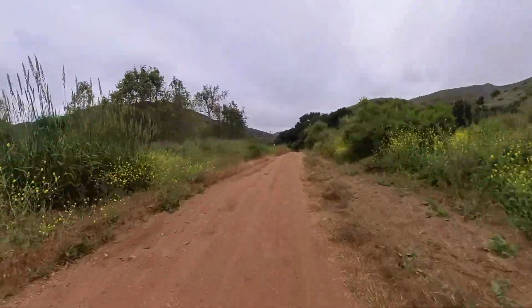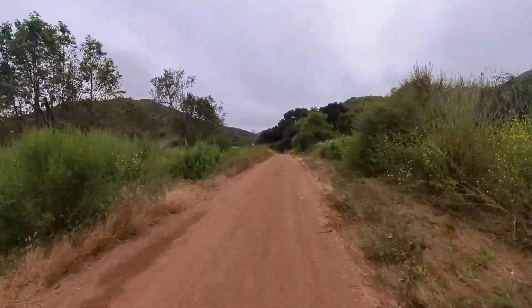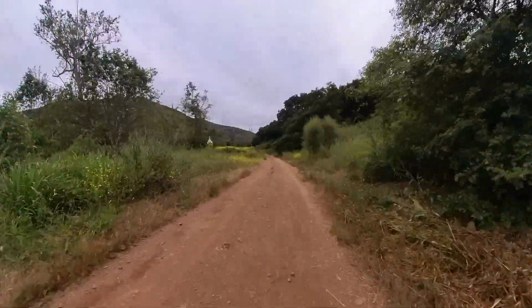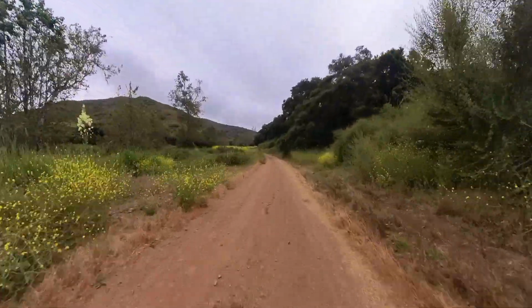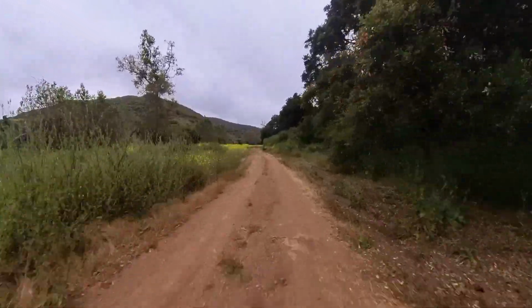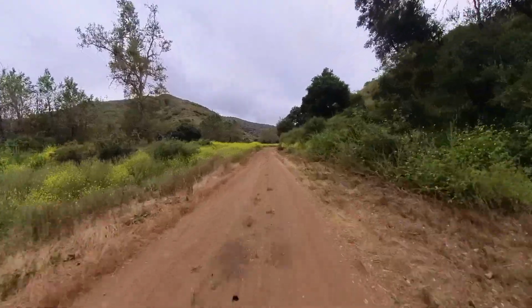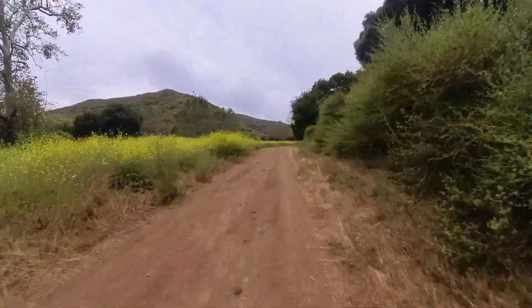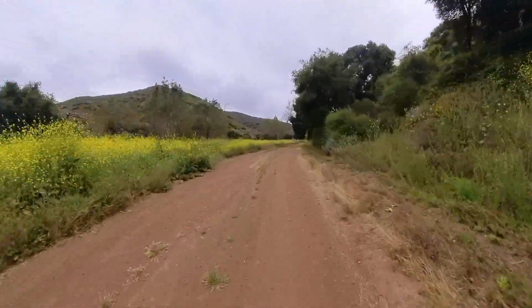Well, made it back out to the Sycamore Canyon Fire Road. Shouldn't be too much further, and I'll be back in the campground. And since all that was downhill, I still have just less than 50% battery, so I'll be alright. I'll make it back to the truck for sure.